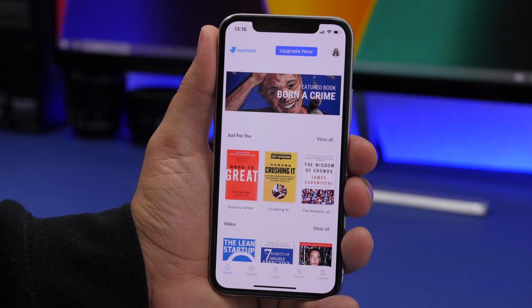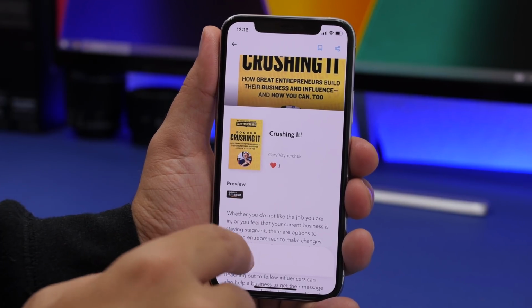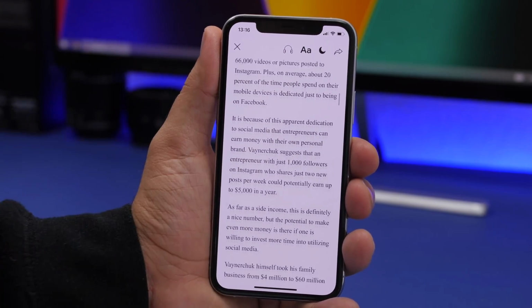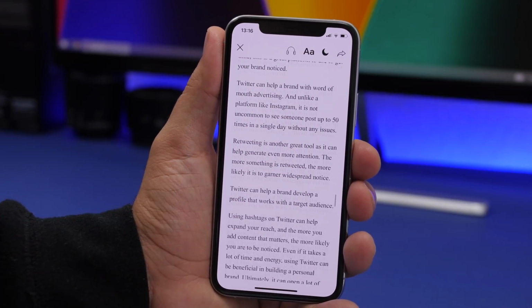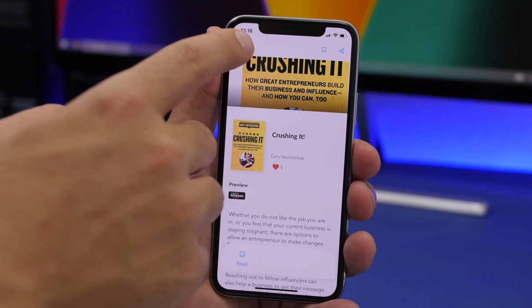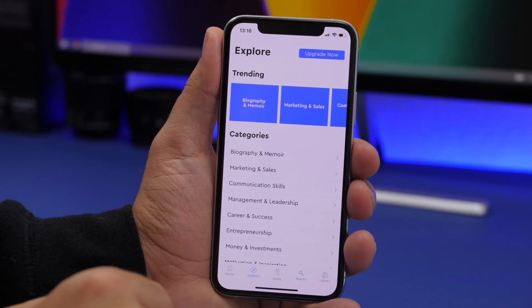Here we have some suggestions, and if I tap on one of these, it will show me the summary of that book. I can tap read right here and I can go ahead and read about that book. All this is a summary of that book, and in 10 minutes I should know everything that that book talks about. Of course you will have the option there to share and everything. Now I can go explore right here.